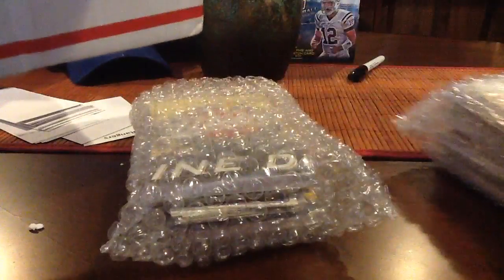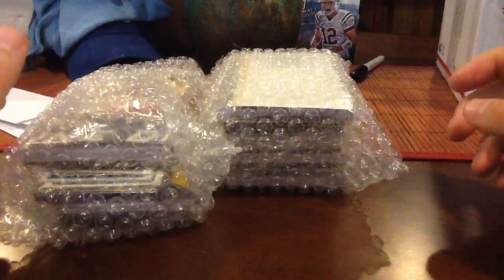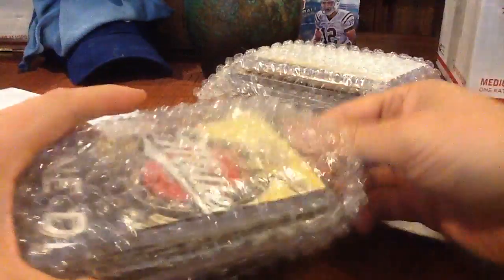And he put the cards like this inside this flat rate box. So you can ship, put as much as you want into the flat rate boxes from the post office. It's like 10 to 12 bucks. It's actually worth it if you're sending stuff like this. So we'll go through these first.